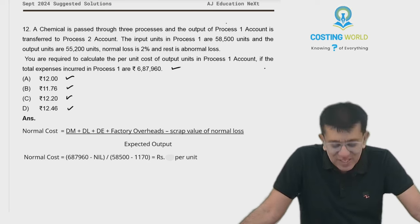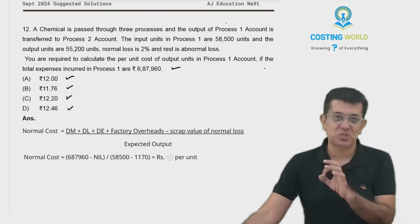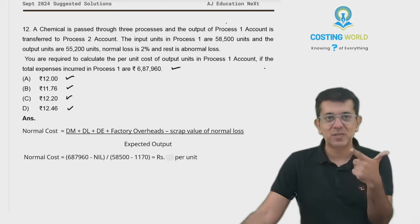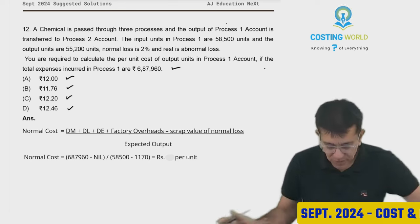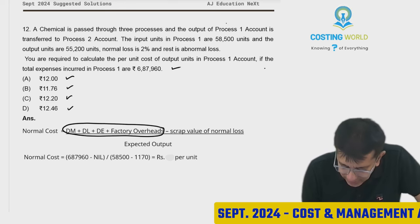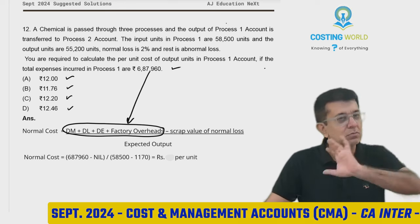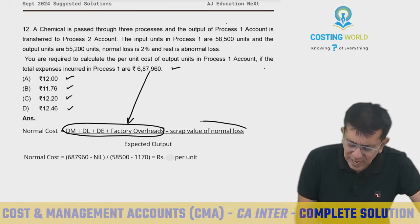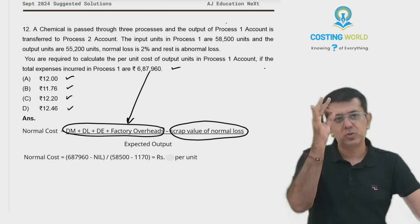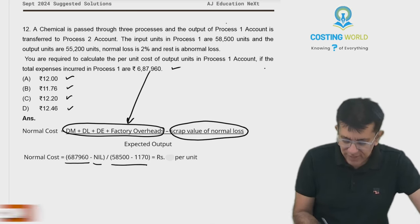Now, when we started process costing, how do you compute cost per unit? It is DM plus DL plus direct expenses plus factory overheads, less scrap value of normal loss, divided by expected output. All these are directly given to you in the form of 687,960, all the expenses. Scrap value of normal loss is not given in this question, so assume it to be zero. So this minus zero, divided by expected output.